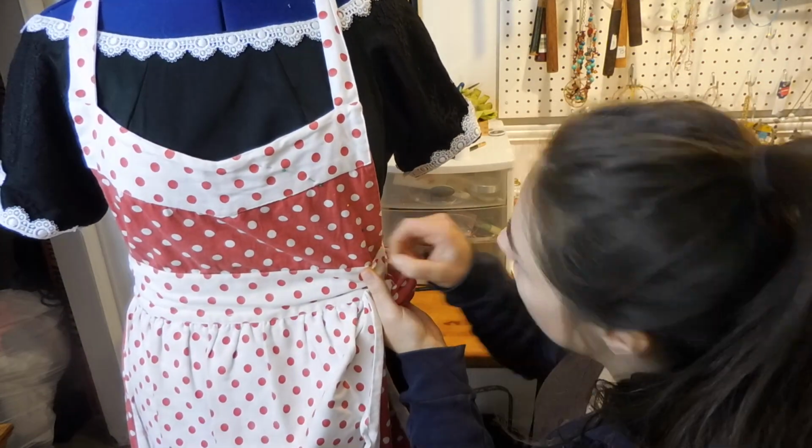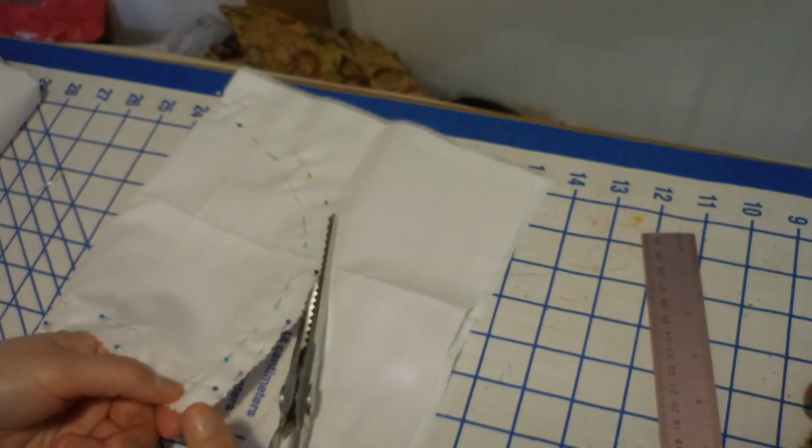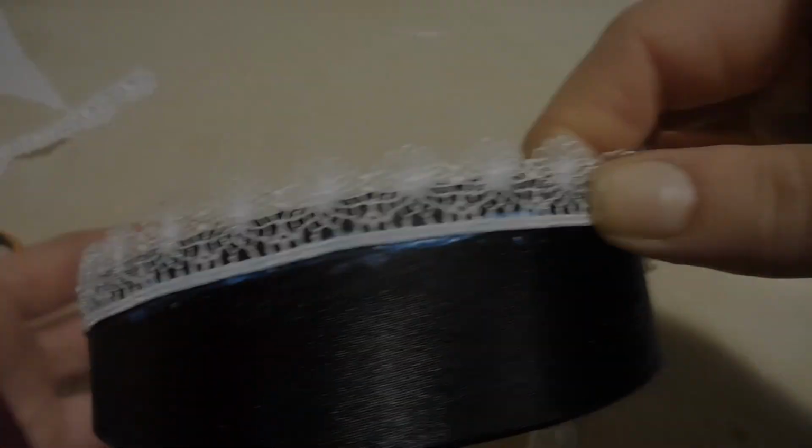I did also make a pattern by tracing over an apron that I had to make a maid apron. Yay, I made fabric lasagna! Put some lace on it, and I also dressed up a headband to make it look like a maid headpiece.